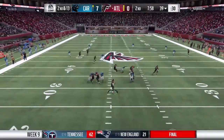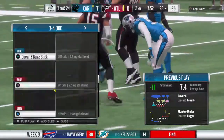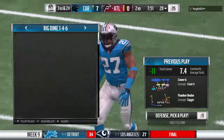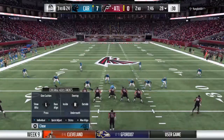From the gun, it's Mahomes. The Panther rush too strong. They get there and take him down. Demarcus Lawrence in there to drop him for his 5th sack of the year. Going to need better protection here. 3rd and long following the sack for Mahomes and company.